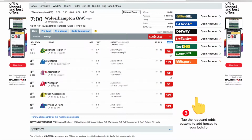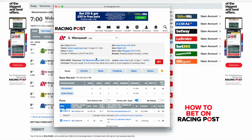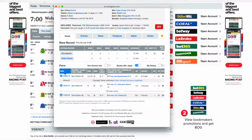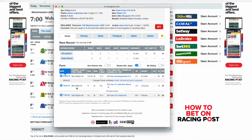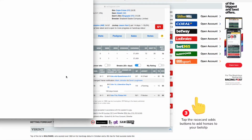Okay, let's have a look at Wanasa. I've had a look at all of these. I'm just going through them with you ladies and gents. So again, Wanasa's had 2 runs and he's finished 3rd and 2nd, obviously improving with each race, but these have been in class 5s and 2 of them have been at Wolverhampton, and the last one was over 1 mile, 1.5 furlongs.